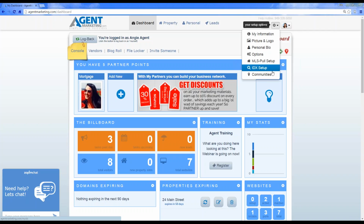We do them on request basis only, so if you have not requested it or if you do not see yours listed on there, that's fine. We just have to contact your MLS, and we can get your IDX going on your personal website. So feel free to let us know if you're interested in using that feature, and then we can get that going for you. And let's see, I have one last thing here.